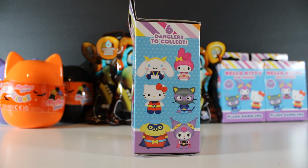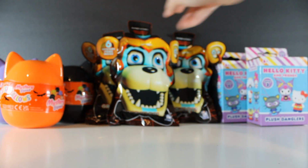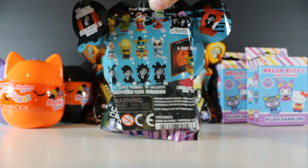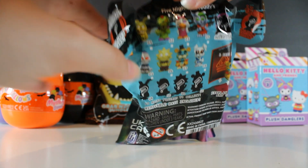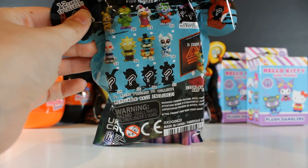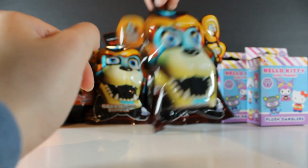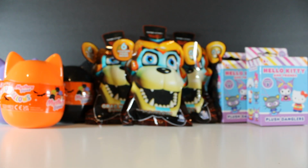We are excited to get into this because I want to see pretty much everything in these. I like these Hello Kitty ones. I want to see what we get for the Five Nights at Freddy's, and I'm very curious on what the Squishmallows even look like in this set because I have no idea. I didn't look them up. I hope there's a bat, and I hope that we get a jack-o'-lantern. Do you think they make a jack-o'-lantern type one, like, it's not an animal? There's a picture of one. Is there? Yeah, it's cute. Where?